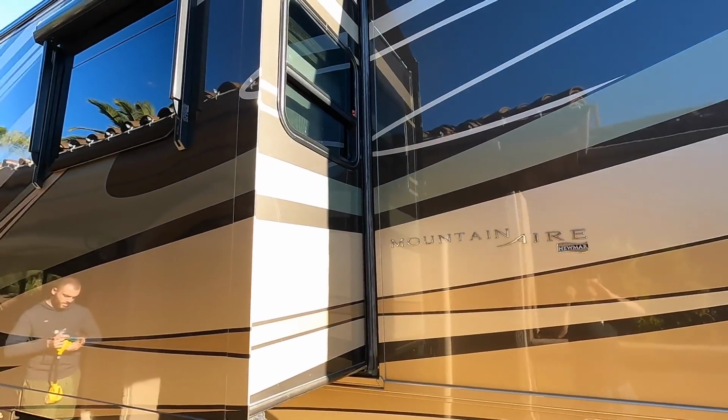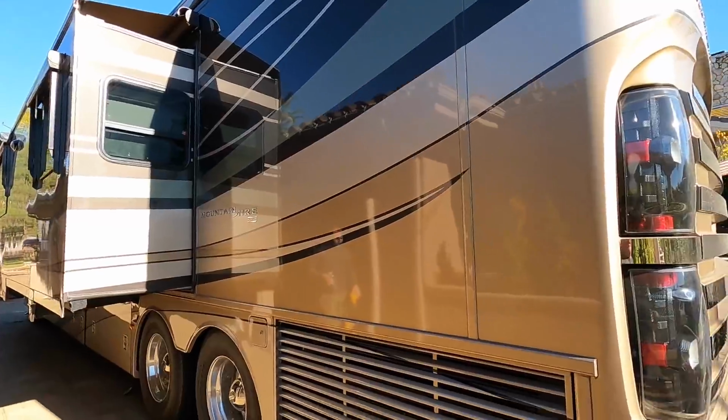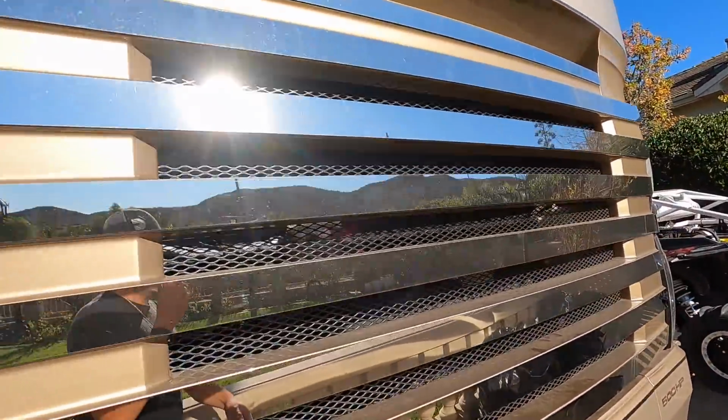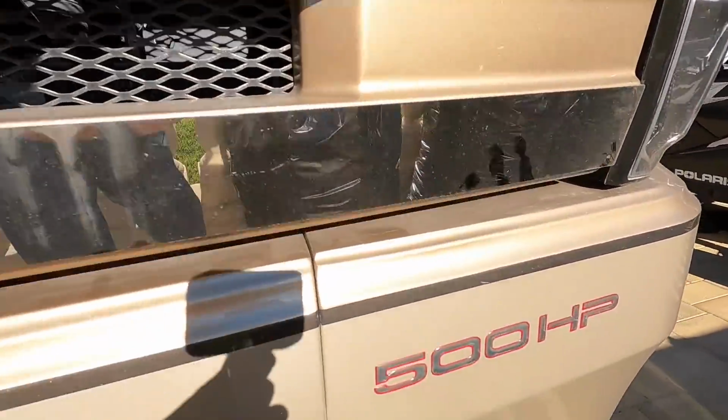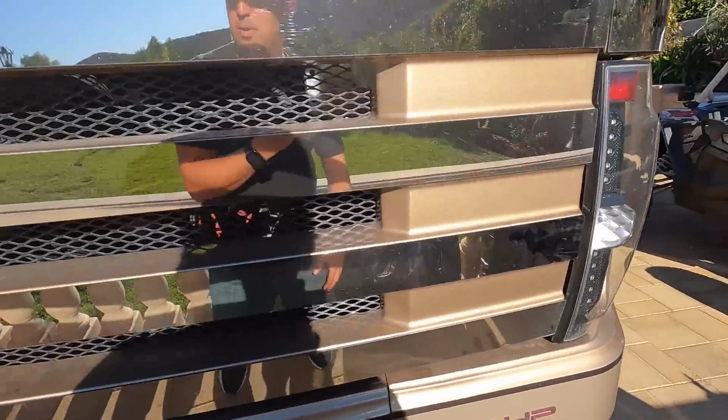I haven't seen inside. We're gonna go look. This is my first time, I just got here. But it is a side radiator, that's a good thing. And here's the best part right here. It is 500 ponies. Bam. Not the 450, 500 ponies.